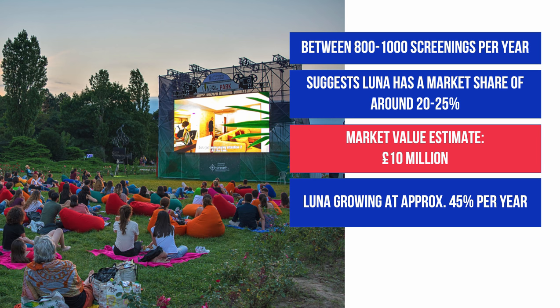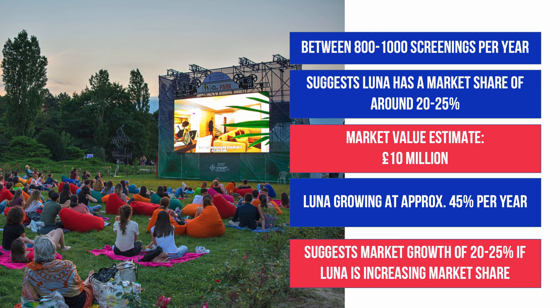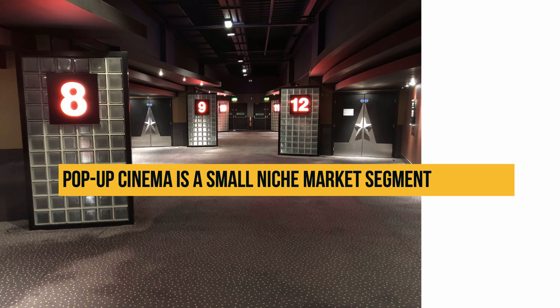We're told from other sources that Luna has grown by 3 times in the last 3 or 4 years, which would equate to an annual growth rate of around about 45% per year. Now, if we assume that Luna is increasing its market share, which it appears to be, then perhaps a sensible estimate for the overall market growth is 20 to 25%. Still a very strong growth in the market, though obviously Luna, as the market leader, is doing particularly well. Now, how does this compare with the larger cinema market?